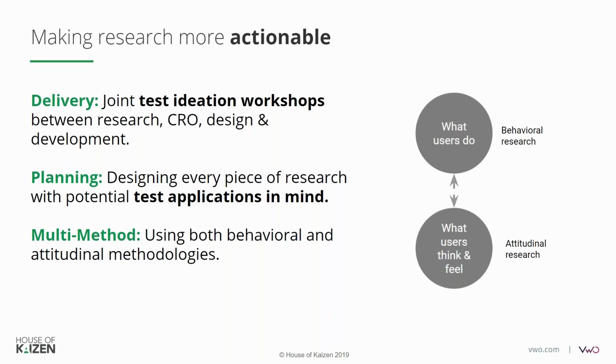Another trick is to use a lot of multi-method research where you combine behavioral and attitudinal methodologies. So you combine an insight about what users do, which is behaviors, with their thoughts and feelings, which are the attitudes that you reveal. And ultimately, the fourth element is that you can merge your research with behavioral economics and user behavior theory so that it becomes more actionable.